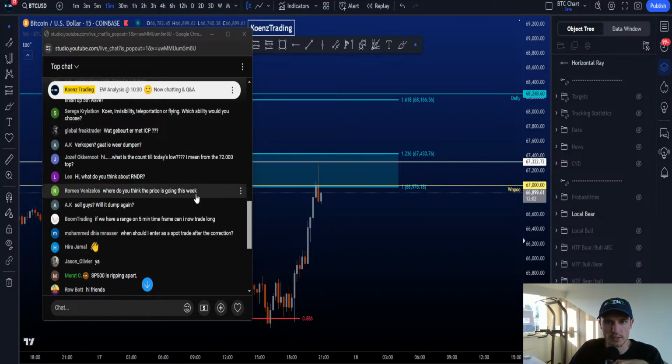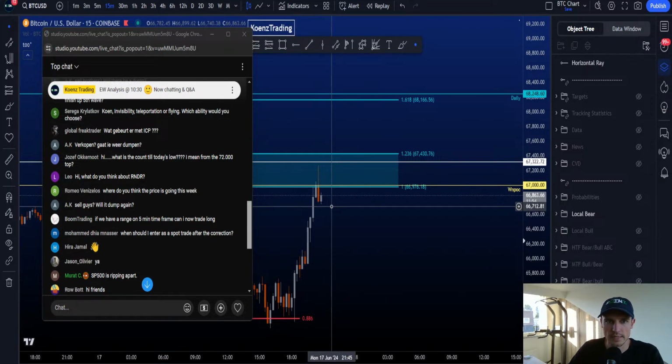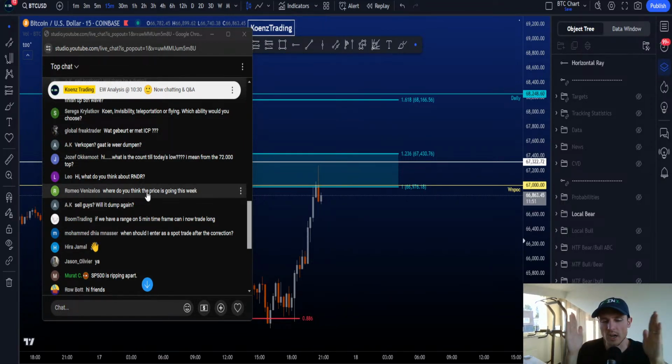Where do you think price is going this week? Take it step by step, right? It's all probabilities. So at the moment we observe the probabilities locally and we know what to look for. But if we think about the time, compared to the first structure up, at least, it depends if you're looking for a 1, 2 or a WXY. In the previous update, I covered the daily in more detail and more different scenarios. But yeah, where do you think price is going this week? At the moment, it's moving to the upside. And if we want to look for downside, we first need to see some signs of weakness. So for now, we're ranging below the weekly naked point of control. And we take it step by step.